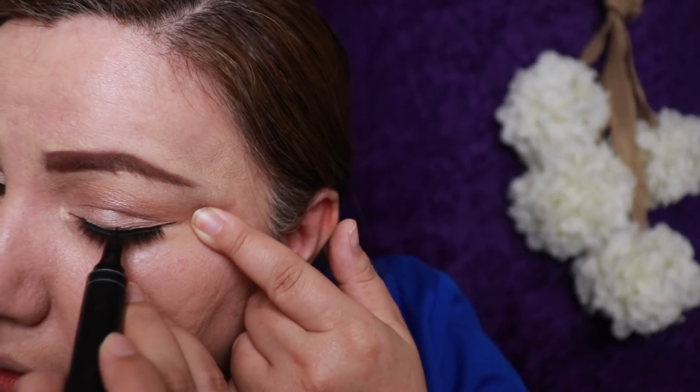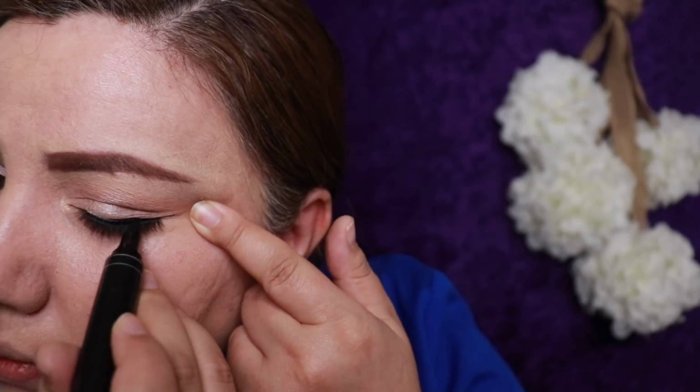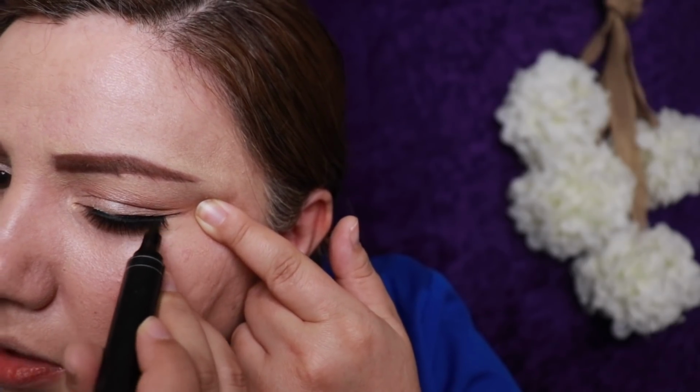I mess up here. Oh gosh, I mess up again. Oh, whatever. I'm gonna do a big line. There we go. When you have hooded eyes like me, you shouldn't do eyeliner like this because it just hides the eyelid completely. You can see that. But I'm trying to hide the fact that I don't know how to apply lashes.